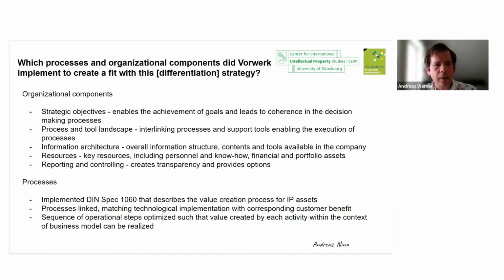Yes, so these of course also included some changes in the processes, that was in these new process tools, etc. One of the things they implemented was the DIN SPEC 1060 that describes the value creation process for IP assets. And one important thing was that all the processes were linked such that the technological implementation was matched with the corresponding customer benefit. And that makes it easier to track that you are always on the correct way to protect your unique selling proposition. And there are also the processes, the sequence of operational steps, then optimized such that the value creation by each activity within the context of the business model can be realized. So next.